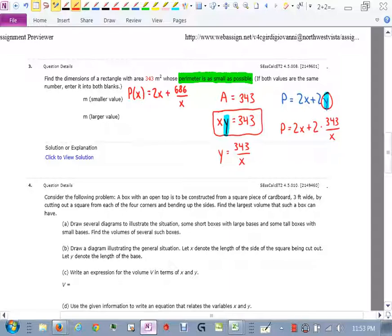I should also mention that x here has to be strictly bigger than 0. It can't be 0 because if x is 0, then I would have undefined right here. So x has to be a positive number.